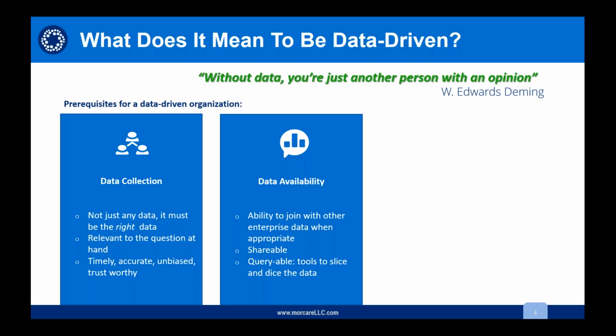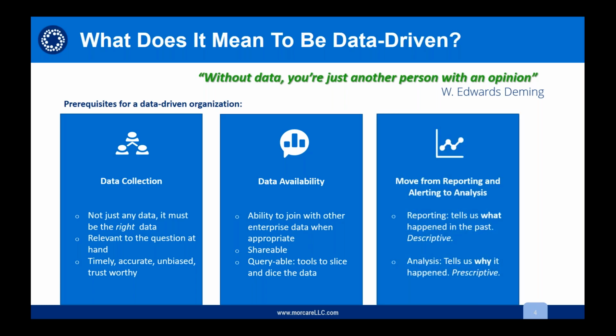When more data is available to more parts of the system, the whole is truly greater than the sum of the parts. And then, of course, it must be queryable. There are so many cool tools out there right now that allow us to slice and dice the data. That's a really important thing, because the first question always is going to lead you to the second, to the third, to the fourth. You have to be able to really query and dig into that information.